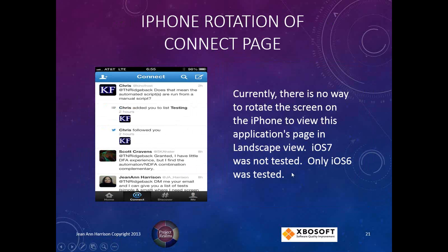Right. And this is an iPhone page, the portrait. What we found out, which was interesting, is that the Twitter application is not viewable in a landscape view. Just as an FYI, iOS 7 we did not test and did not include in this discussion. So I cannot comment on iOS 7, but certainly with iOS 6 and previous, the Twitter application itself has not been designed to view on the iPhone in landscape.